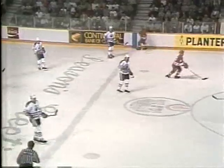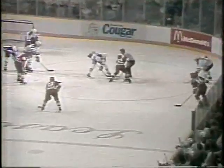Here's Messier's hard drive. Michigan felt that. Perbukin gets it over the blue line. It's cut back in again, whistled down by the linesman. So there'll be a face-off in the Soviet zone with 4:39 remaining now.